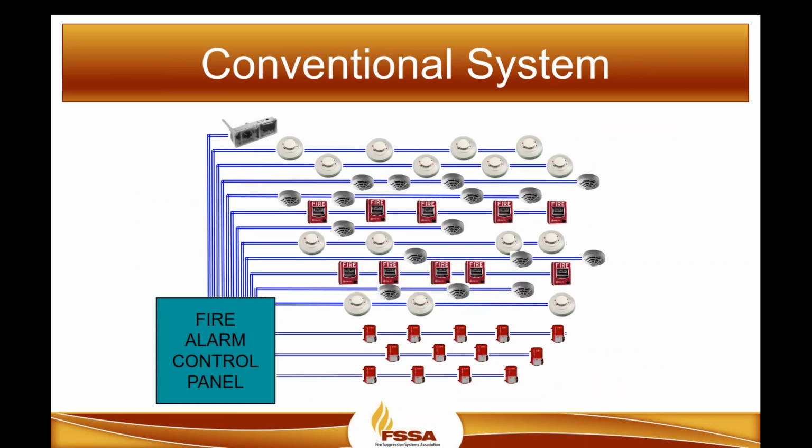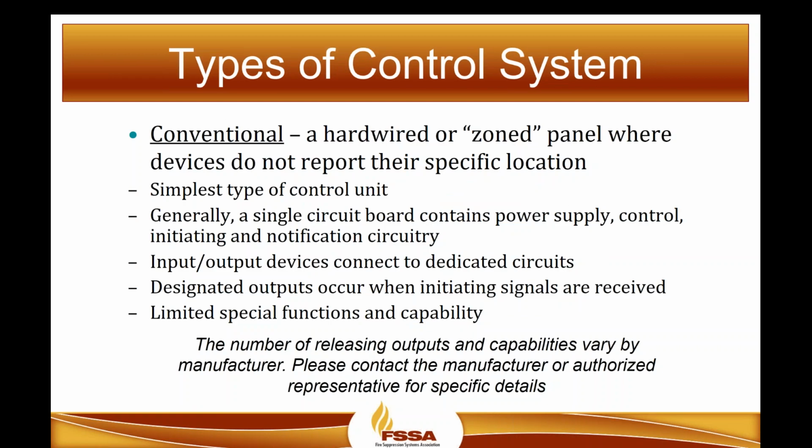A couple different types of control systems. We're going to talk about a conventional. So we talked earlier about some conventional devices. Those conventional devices would connect into a zone of a conventional panel. A conventional panel is a hardwire zone panel where the devices do not report their specific location. It's typically the simplest type of control unit.